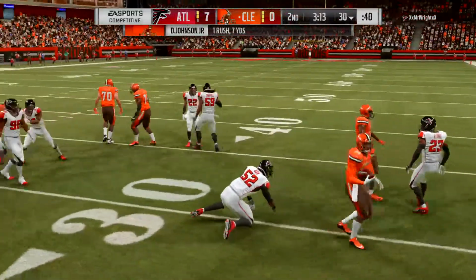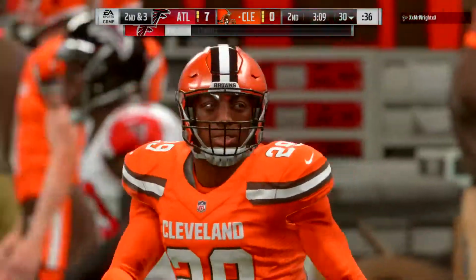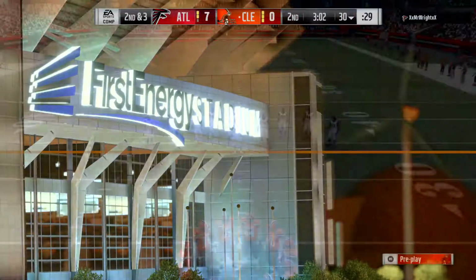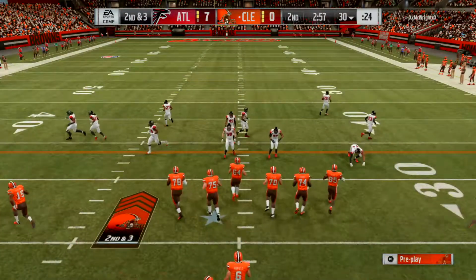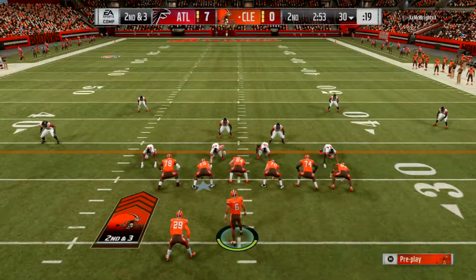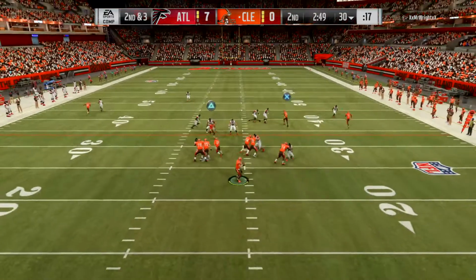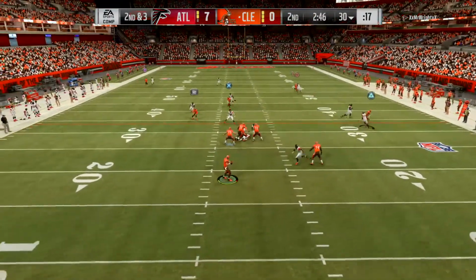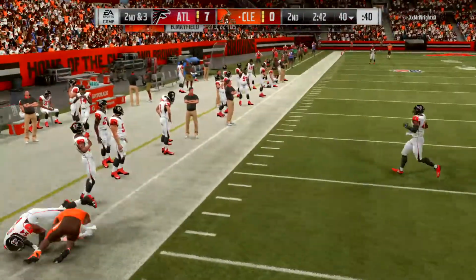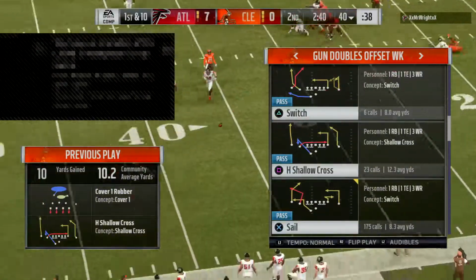He'll be dropped at the 30. With a shifty move, got him a couple extra on the play. 7 yards on the pickup there, and it'll leave him with a 2nd and 3. Mayfield now on 2nd down. Throw left side, caught by the tight end Njoku. It's a gain of 10, and the Browns are going to get a 1st down.